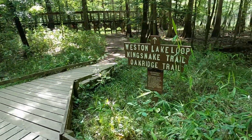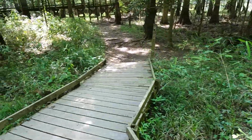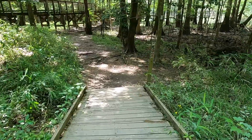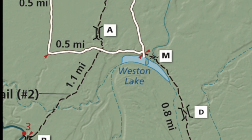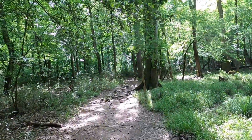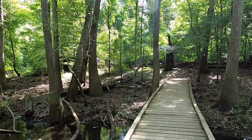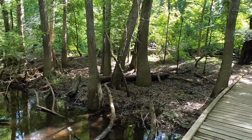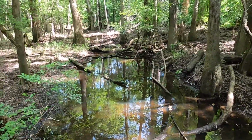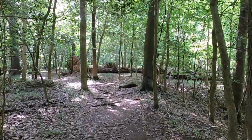Here we chose to split the Boardwalk trail in half and leave it to do the Weston Lake loop, making our hike almost like a figure 8 type pattern. While they call it the Weston Lake Loop, it's not really a loop. It actually connects to another trail called the Sims Trail, and that's what brings you back to the Boardwalk, so I don't know where they got loop from. But all in all, the full figure 8 pattern is about a 5-mile hike.